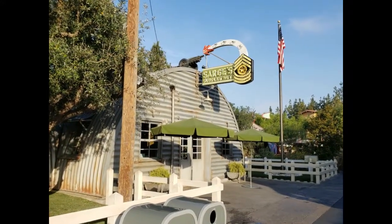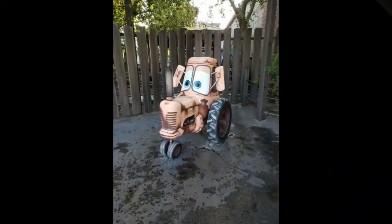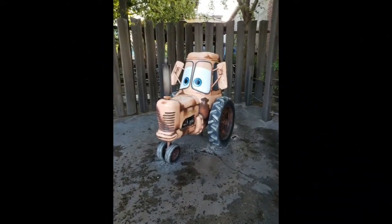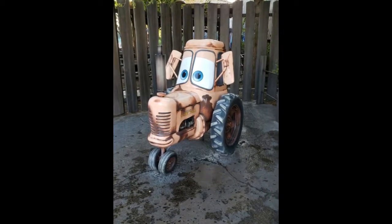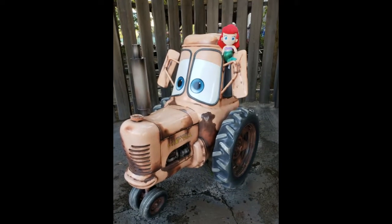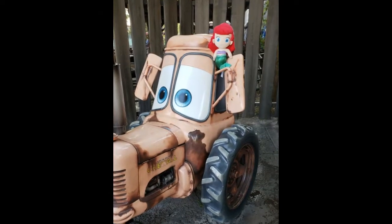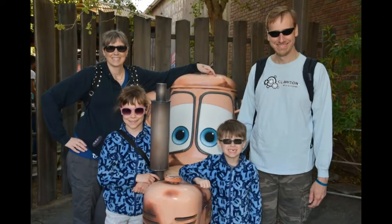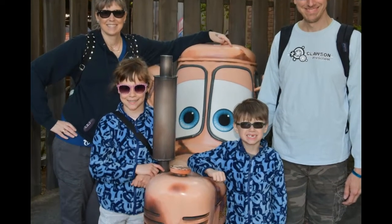And again, this is Sarge's hut. Inside is a merchandise store. Definitely something to check out. And I love this. This is considered the petting zoo. So remember in the movie the tractors, how they were like cows? Well, here they have one set up for you to take pictures with. So of course we had to. We grabbed a PhotoPass photographer and got our pictures taken at the petting zoo with the tractor.